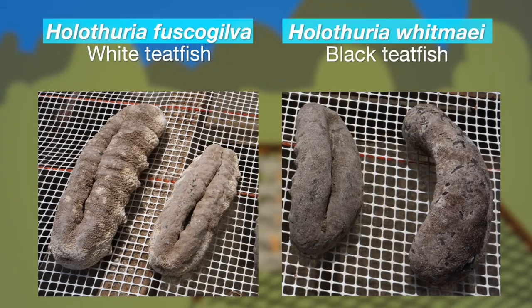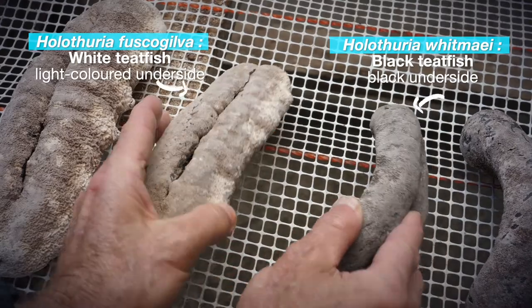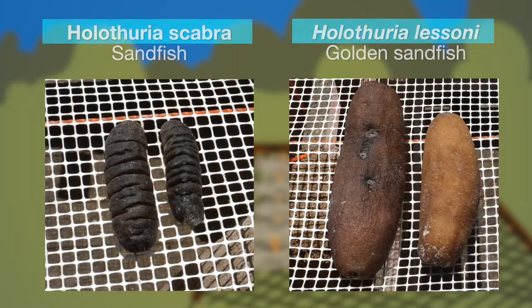A glance at the color will allow you to distinguish whitmayi and Fuscogilva. Fuscogilva has a light colored underside, unlike the whitmayi.